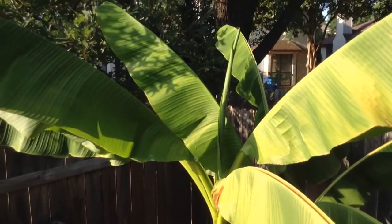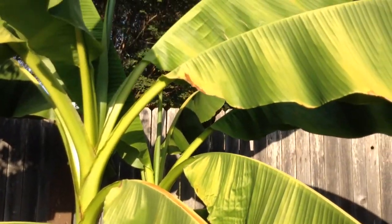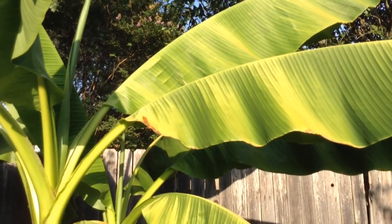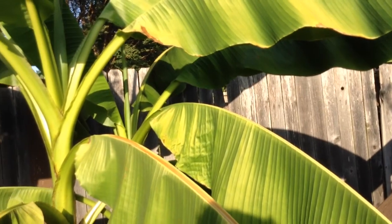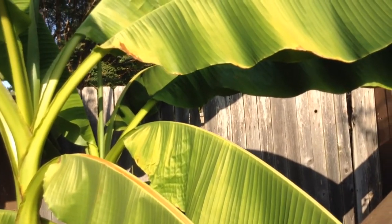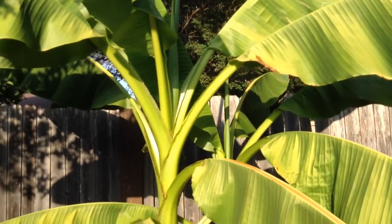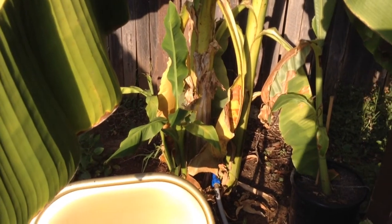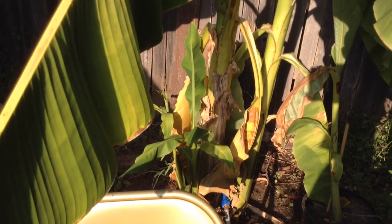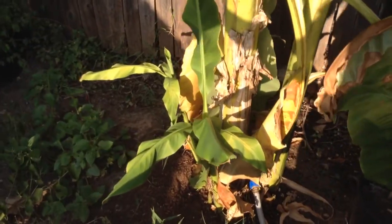Okay, so starting off, we got the banana as normal. It's really yellow from the heat. Like, they say bananas grow in the tropics and they love the heat. Well, not really. I'm sure if I lived in the tropics they would like it, but they don't like the Texas heat here. So, either way, I have a little hose dripping on it throughout the entire day, so it should keep it a little bit more cool at the soil.